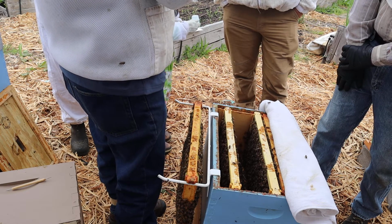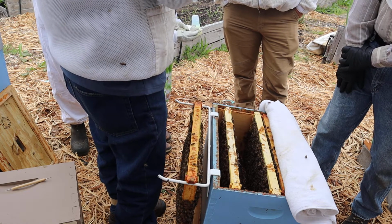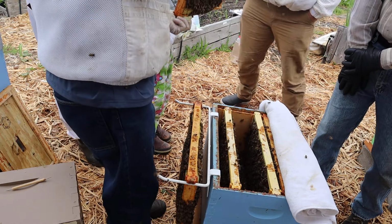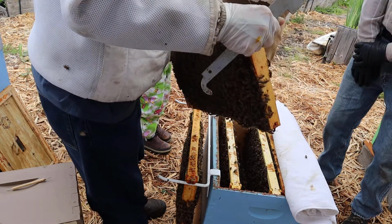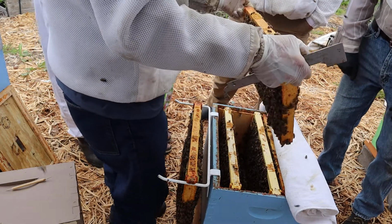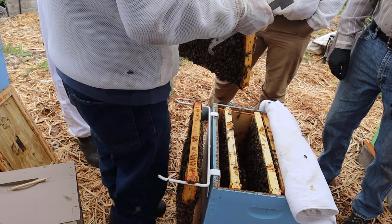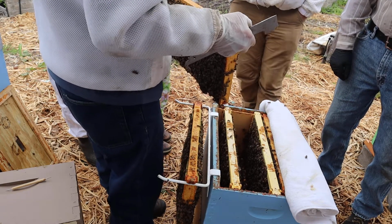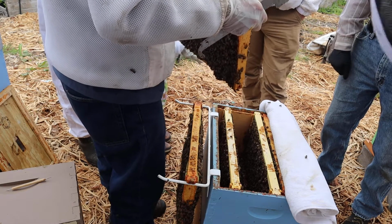Well, you've got to open up the brood nest. Another box doesn't open up the brood nest. The brood nest is crowded right now. So getting rid of the queen excluder, you can actually take some of those frames and insert them into this nest. The problem is that there's not a lot of room for these bees down in this brood nest right now.